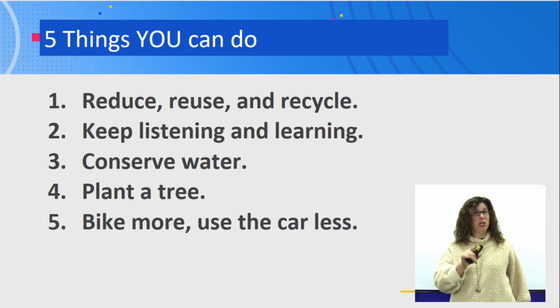Reduce, reuse, and recycle. That's a buzzword we learned when we were in 5th grade, but you know something? I love it anyways. Keep listening and learning. Very important. Always remember that there's always newscasts out there and articles to read. Read about them. Keep up to date. Understand what you can do to help the environment.